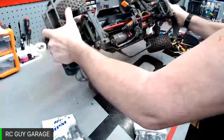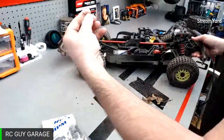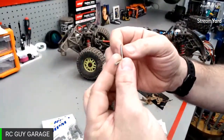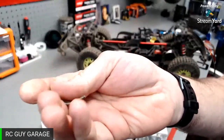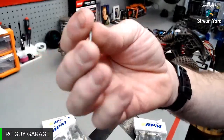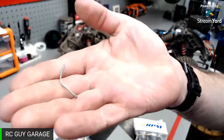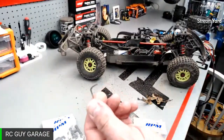Is that literally a nail? What the heck is that? Dude, check that out. How did this thing pick up a nail? That's a finish nail, shot out of a gun. Holy crap, that's nuts. Where the hell did a nail come from?